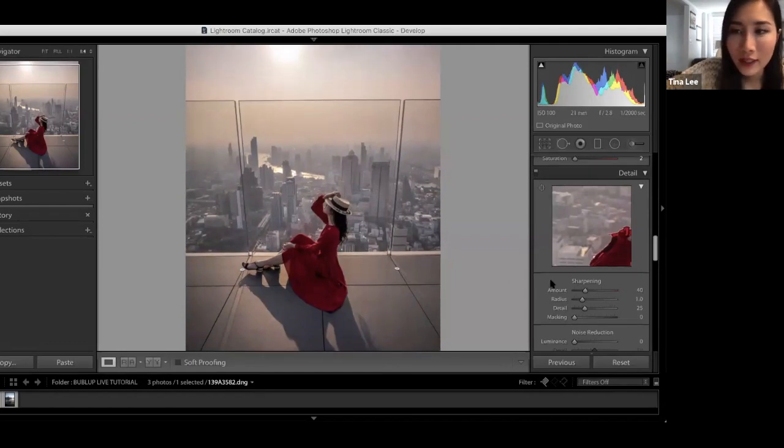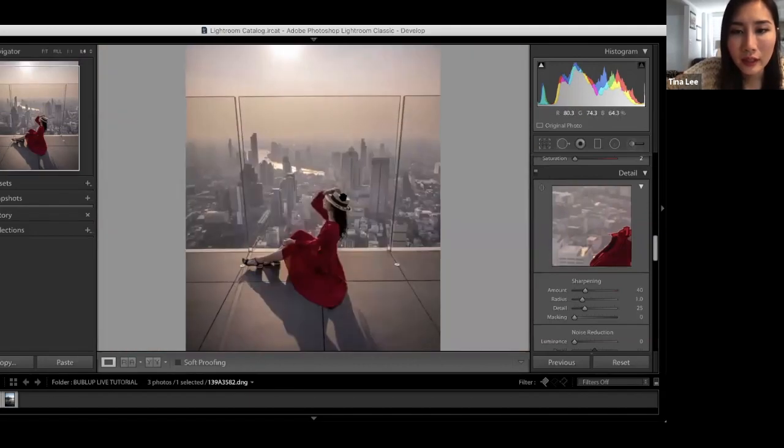Okay. So the next one is the detail of the image. Let's say you accidentally took a photo that is not super focused like this one. You can go into sharpening and try and fix it a little bit. The higher you go, the sharper the edges and the details are.